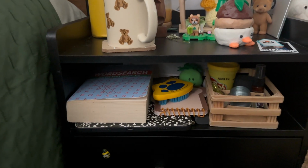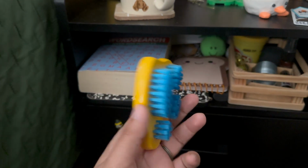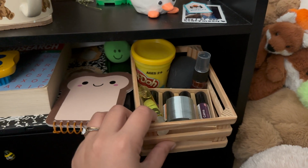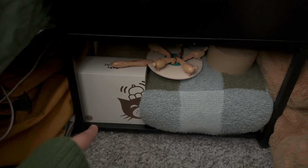Now for this little shelf here, we've got my word search. If you don't know, I love word searches. My iPad, my little Build-A-Bear Workshop brush, a little toast notepad, and this is what I like to call my little sensory bin. Got a bunch of essential oils and my favorite fidget toys for when I need it. This has boring stuff. And on the bottom here, we got a little baby Jellycat display box, extra blanket, and one of my favorite things that I own.